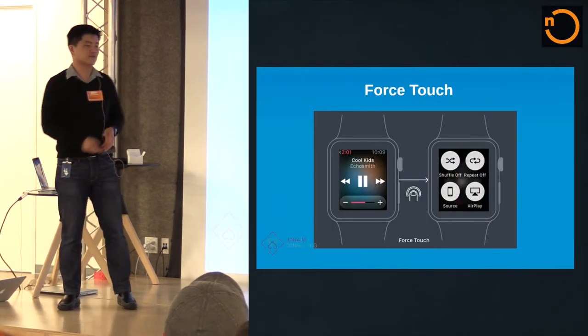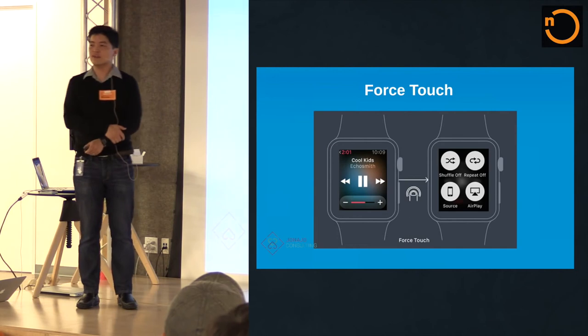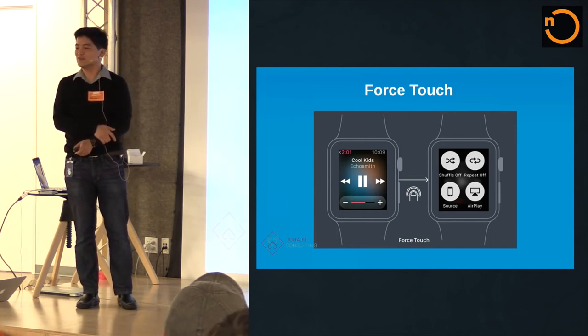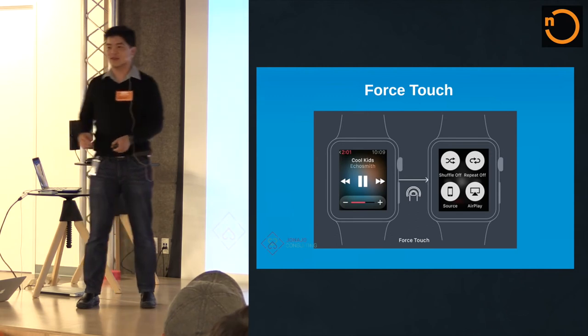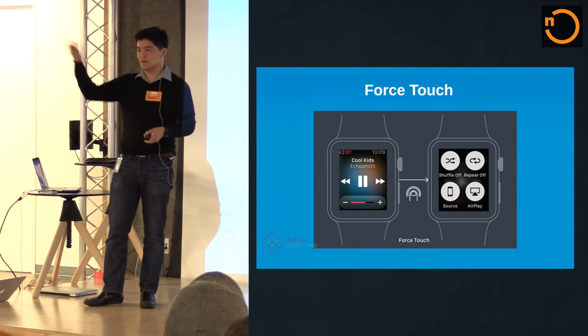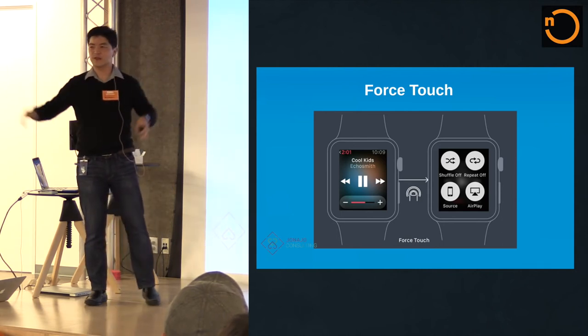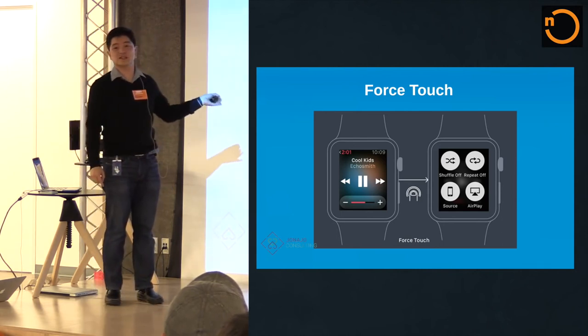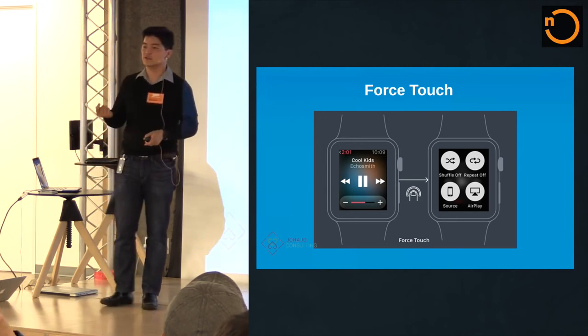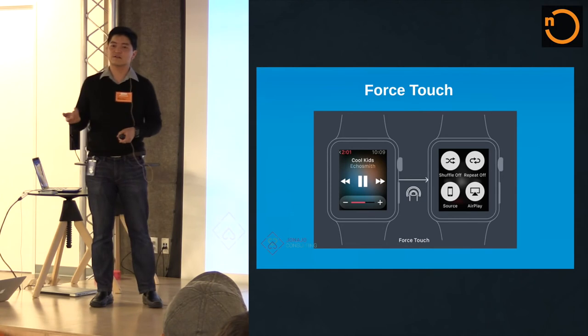So, Force Touch, let's talk about that for a little bit. Now, when you have a watch app, one thing you should note is there are no menus, right? Where are the menus? On the iPhone, you could have a hamburger. In the browser, you'll have all sorts of menus. But really, there's no space here for menus. So what Apple has done is they have a new gesture that is pretty novel. It's called the Force Touch.